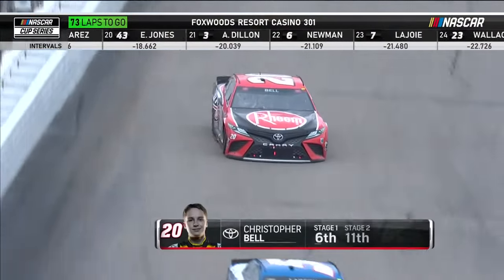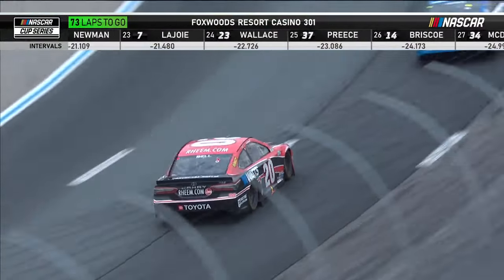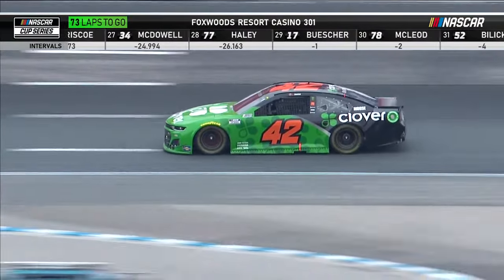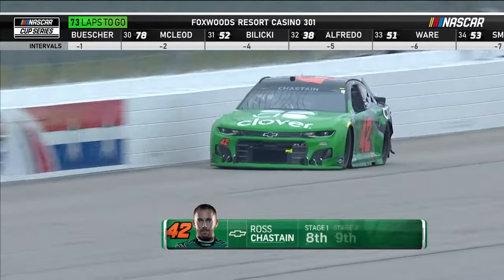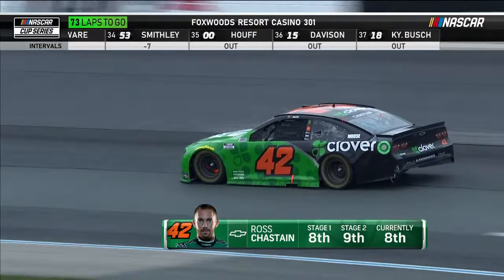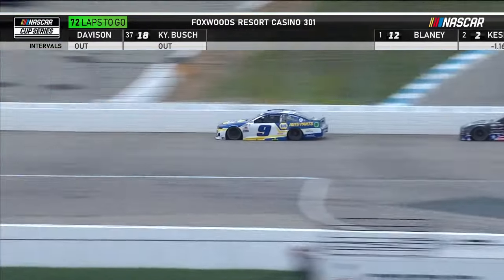Hey, how about a tip of the cap to Ross Chastain, who runs in the eighth spot? He's been inside the top 10 all afternoon long, and they really were battling the handling of that race car just a few laps ago, right in the middle of stage two. He said this thing wants to spin out on entry and plows through the center. So they really had their hands full, made a couple of adjustments on it. Ross has done a good job, putting together a really, really solid day of execution for this 42 car.